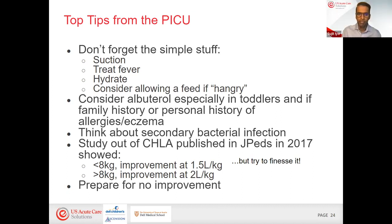And sometimes once they get to me, I'm actually decreasing the flow, or I'm doing these simple things: suctioning them to make sure they're actually getting the flow, treating their fever. If a kid is febrile to 103, they're going to be working harder and generally feeling uncomfortable. Hydrating them if they look dehydrated, or considering a feed if they look particularly hangry and otherwise seem like they could tolerate it. This is really all about decreasing their metabolic demand. And if you can do some of these things, they won't work so hard, and they'll look better in front of you, and you'll feel better.